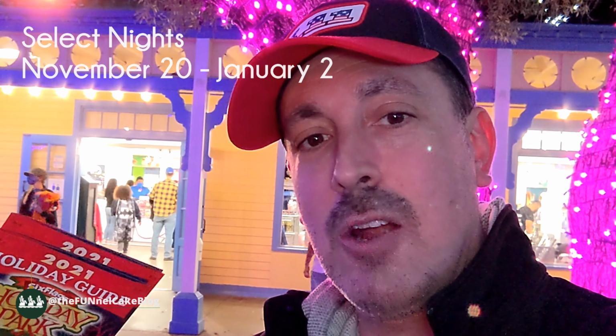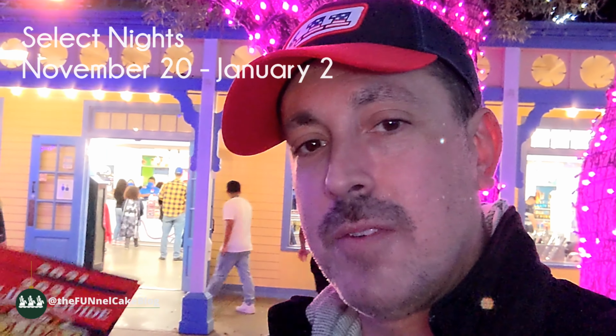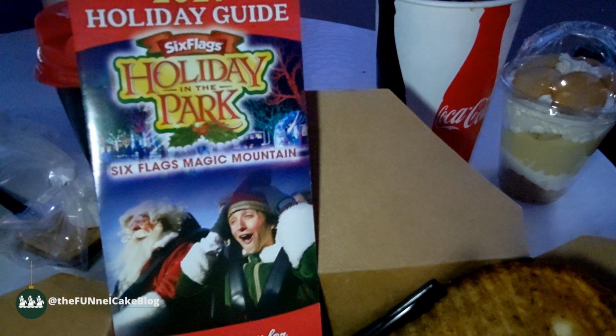This is not a separately ticketed event, so if you're here during the day or if you have an annual pass, just come on in and enjoy all the festivities. There are 7 themed areas of different lights, snow, all different things to see, so let's go do that. We already were in the park a few minutes ago and already started eating, so we'll edit that footage in afterwards. While we were eating, the lights turned on, so let's go explore.